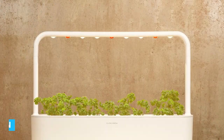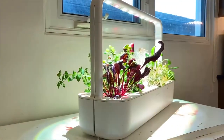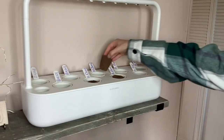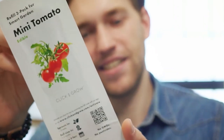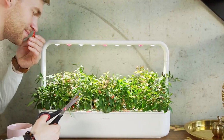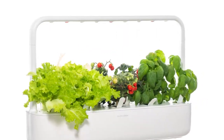Let's jump right in. Number 10. Indoor Herb Garden. Do you prefer to grow your herbs indoors rather than outside? If so, then the Indoor Herb Garden Starter Kits are ideal for you. They contain everything you need to build the framework for your indoor herb garden. With the help of these kits, growing nutritious, delicious food year-round within your house is simple and enjoyable.